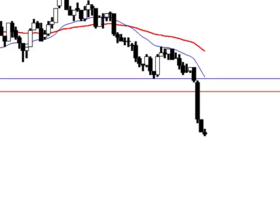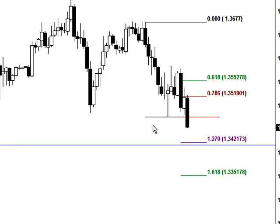So a really great move here, great setup. Charts did exactly what we wanted them to. Fibonacci's did exactly what we wanted them to, and we're going to see if we can go ahead and get a follow through and a termination here around the 127 extension at 34.21. We'll be back, guys.